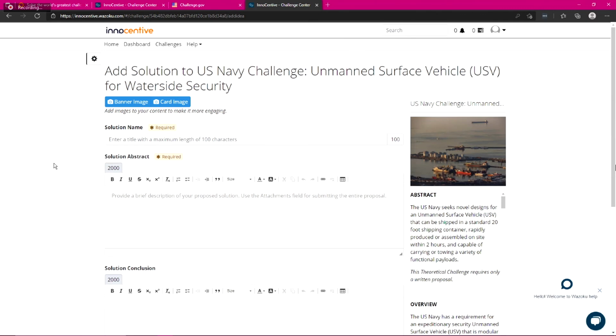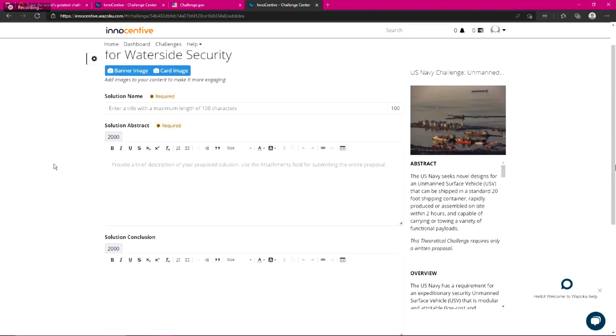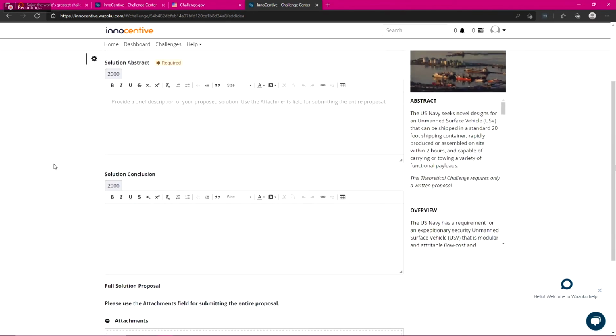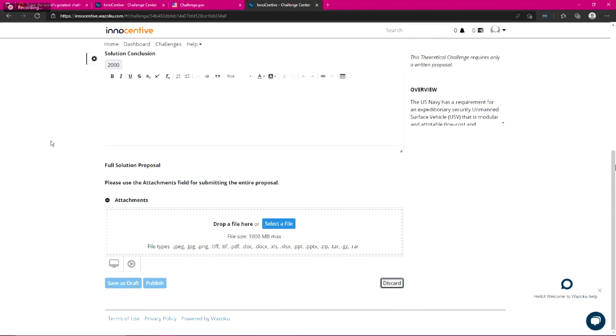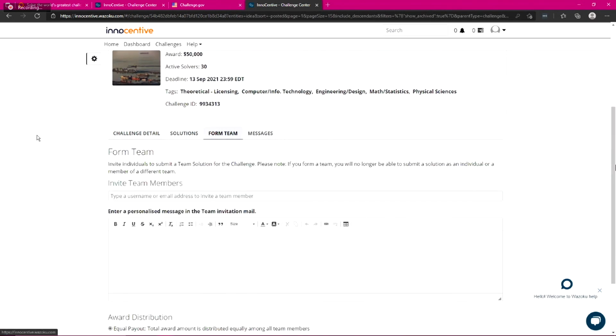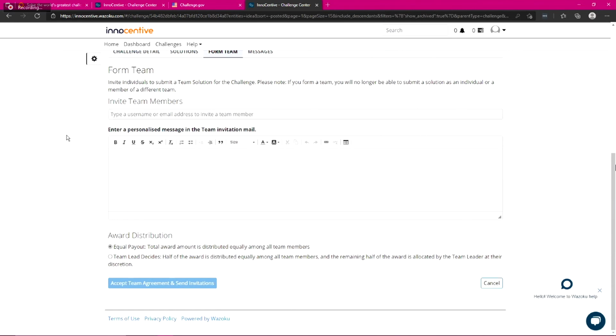You can also form teams with this challenge. So every team member should be registered as a solver and also registered for this challenge. The team leader can send out invitations to the team members, and they can accept with the teaming agreement that's included. It lays out how the award would be split, things like that. And then once you make a submission as a team leader, so this is where we form a team. If you make a submission as a team leader, then the rest of the team members have 72 hours to review that submission, and they can provide comments, they can agree or disagree, but after that 72 hours, then you have to go back in and submit it formally once your team gets a chance to review it.